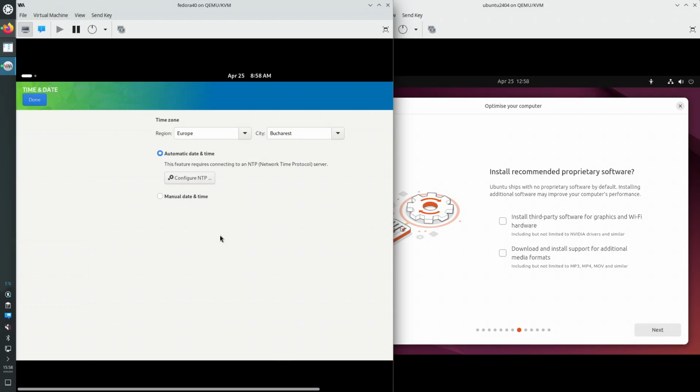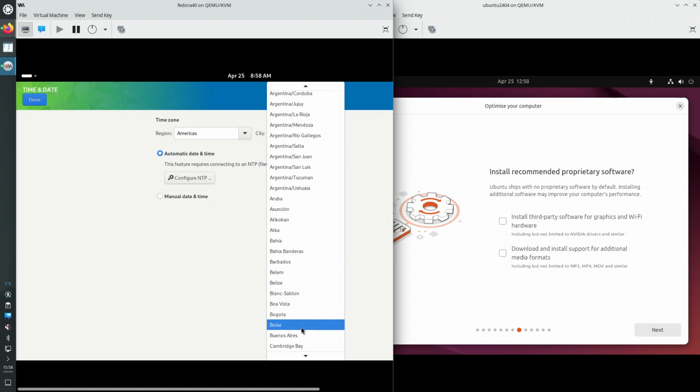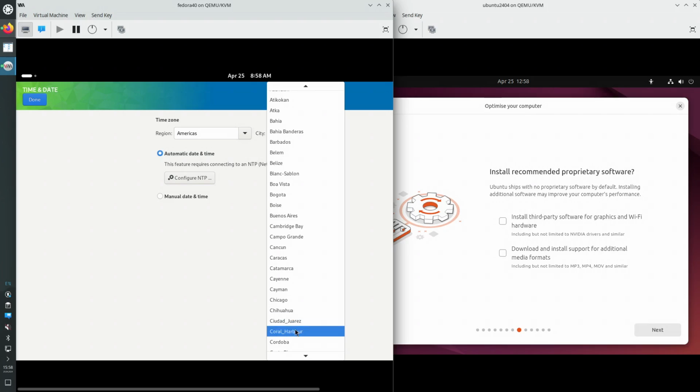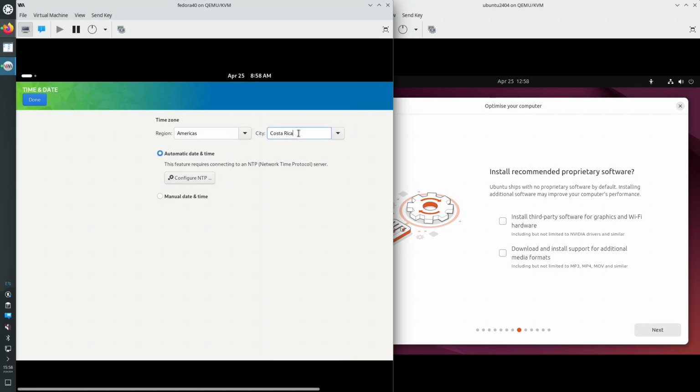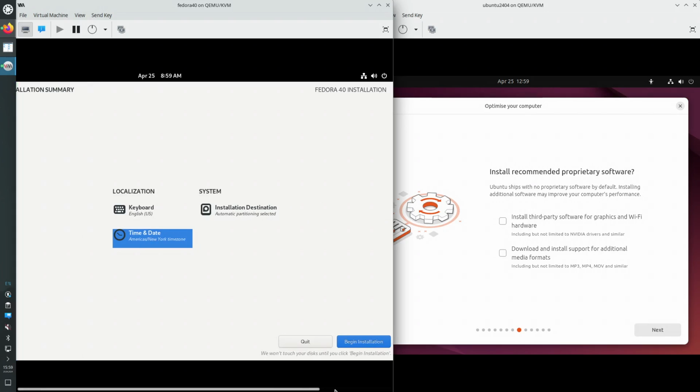Okay, date and time, that's wrong. How do we search in here faster? Like this. Okay, and done. So we have the keyboard selection, hard disk partitioning, and time zone done for Fedora.